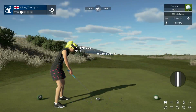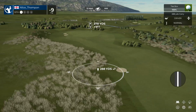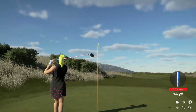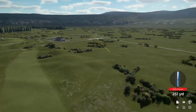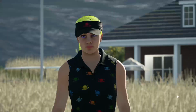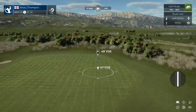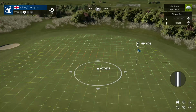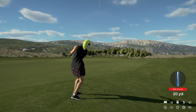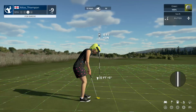And now let's see what happens here on the 10th. And hopefully this one's nice and safe in the fairway. Well, in my defense, it did hit the fairway, didn't it? And just in the first cut on this one. Nothing wrong with that. And here's what you're dealing with for a birdie.